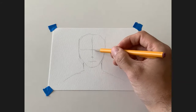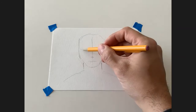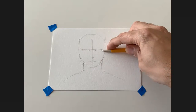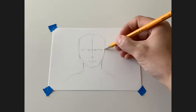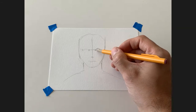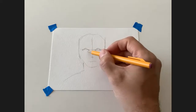Once we have that, we can think of the eyes. There are about five eyes across the face, from side to side. So this distance is one, two, three, and then a half and a half by the end of the face. So the eyes could be here. And again, this is just an exercise from memory.